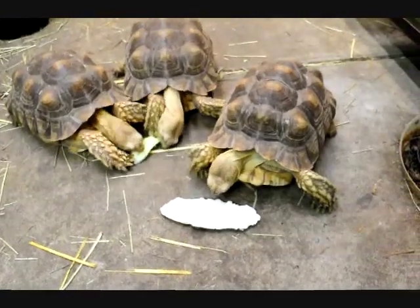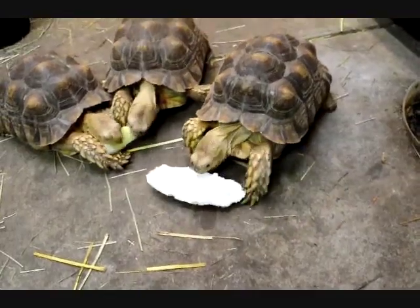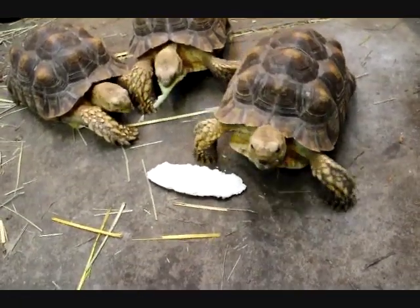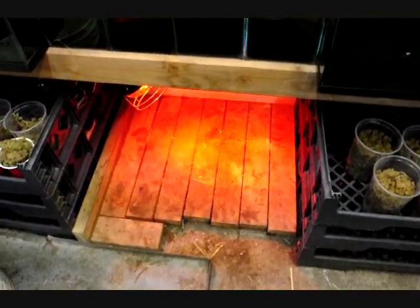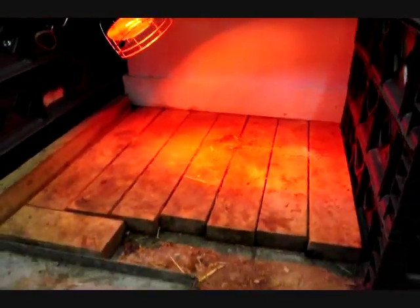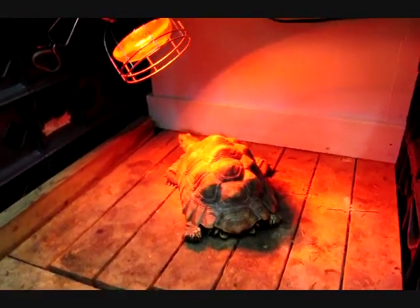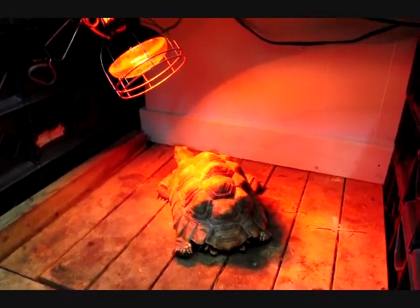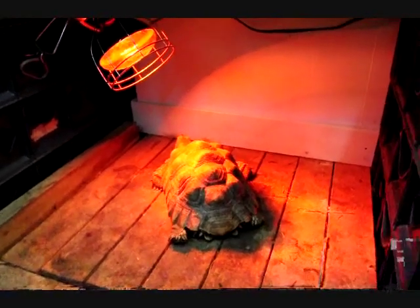During the winter months, it's important to make sure that they get enough calcium and some full spectrum light. So I make sure to keep cuttlebone down for them at all times. They have a couple different basking areas throughout the room here. Sulcata love to be warm and dry. So it's important that they have lots of places where they can just hang out and soak up the heat.